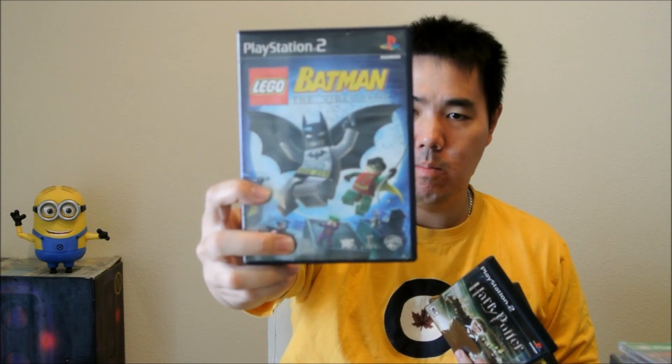So I guess trip number 1, I got only 2 games. Lego Batman, the video game, but it's missing the instructions. Harry Potter and the Order of the Phoenix. This one's complete, and the only reason why I picked this one up is because it had a memory card inside as well. So I thought, why not? And then, case only of Spider-Man, nothing inside. I'm obviously using this case for the New York City True Crime. I'm going to swap it out.